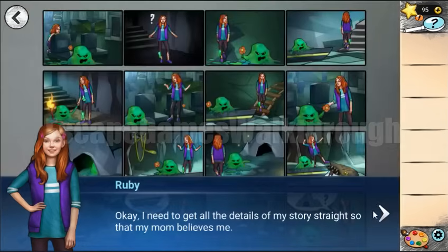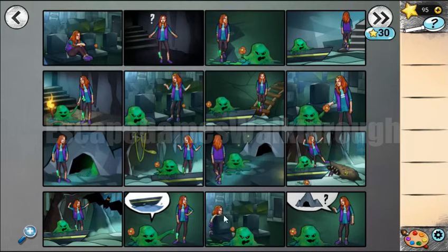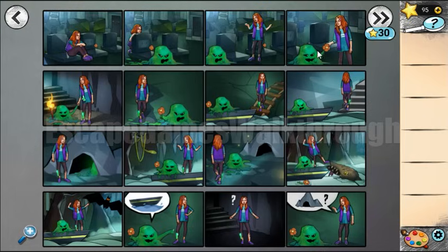And now we need to position this picture in the right order. Let's try to do it. So this seems like Ruby sitting on the grave. So okay, the monster has appeared. She's talking to her and gives her a flower. And now she asks for the cave.